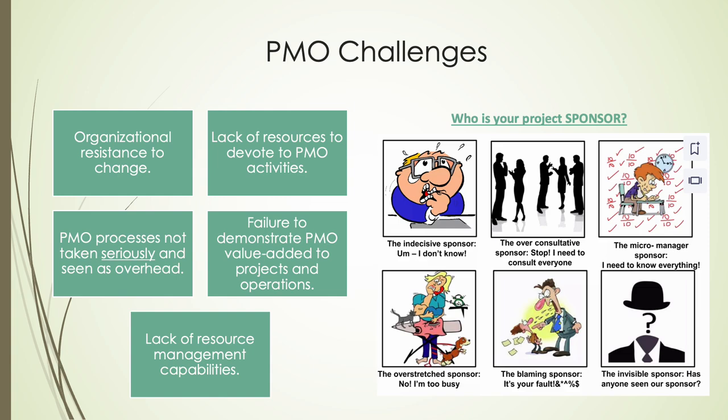PMO challenges and common pitfalls mostly include resistance from teams, like complaining about process overhead. Stale practices failing to adapt to agile remote work. Misaligned KPIs, like valuing deadlines over value. Mitigating by phasing rollout and tying PMO wins to team incentives.